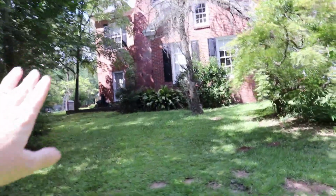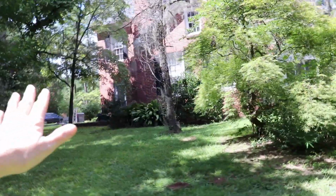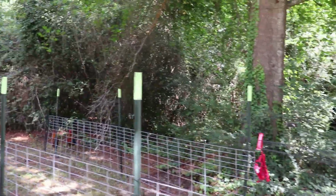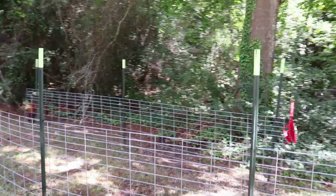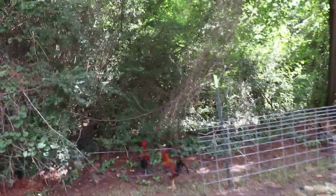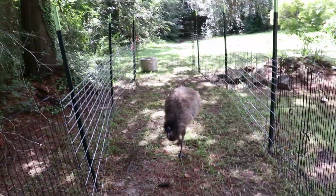So there's the side of the house where our outdoor patio is, the side patio. Here's Pember in his temporary, very temporary enclosure right now. We kind of strung this together just to give him a little more space until we can get something permanent built for him out in the woods. And there's LOL and Doodle living their best life. Hi, Pember.